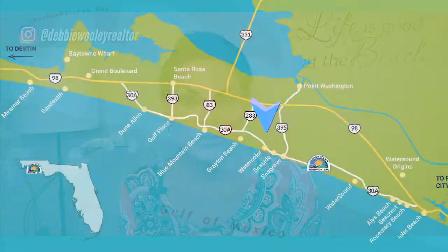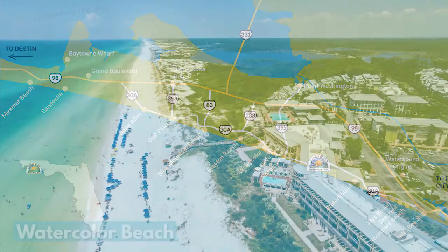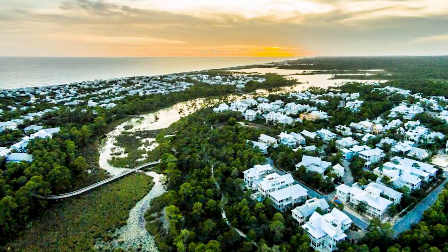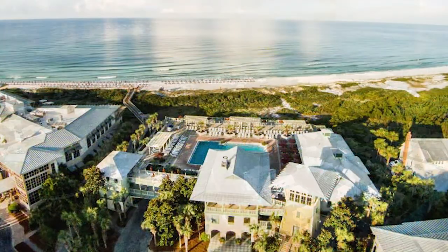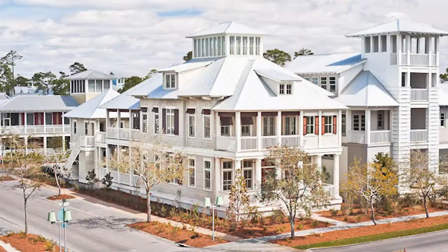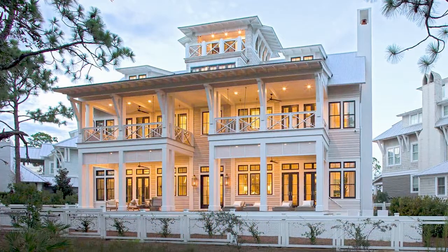Next, we go along the 30A, and we are at Watercolor. Watercolor is totally different than Grayton Beach. Watercolor is one of the urban planned communities. So it's got beautiful, beautiful, big homes, and the homes are great for multi-family vacations or multi-generational vacations. All the homes are built with huge porches and screen porches. They all have metal roofs. It is absolutely beautiful. Not only is Watercolor beautiful, it is huge.